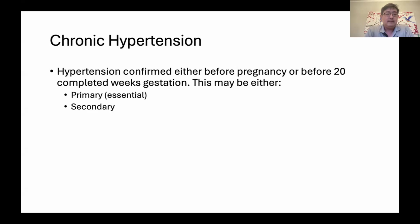Over the computer. So I guess in terms of what is likely going on now, given the fact that the blood pressure was high on the first visit, blood pressure is high early on in pregnancy, it's more likely that the patient in front of you has chronic hypertension. And this is hypertension confirmed either before pregnancy or before 20 weeks of gestation. And as you all know, chronic hypertension may be classified as either being primary or essential hypertension or secondary hypertension. Now, in terms of investigation, it's a little bit hard in terms of investigating for secondary hypertension at this stage during pregnancy. And this is something that should be looked at a later time after pregnancy.